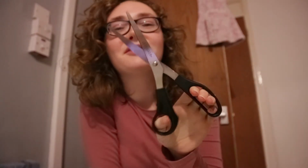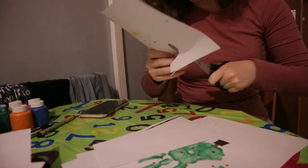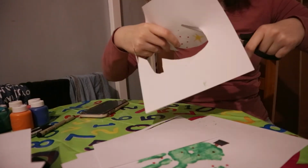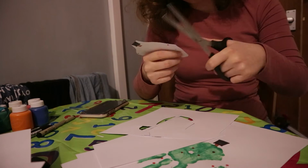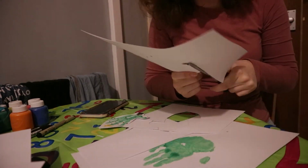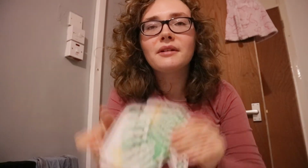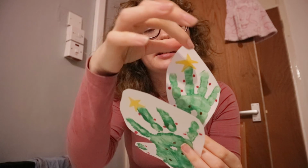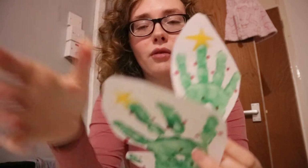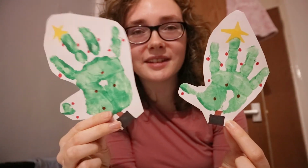Also, this is a great time for me to use these left-handed scissors that Josh had ordered for me. So there we go, I've cut them out. I'm not amazing at cutting, as you can see. I've left a little bit at the top, you know, to be able to punch the hole through. I'm really excited, I'm really happy where these have turned out.